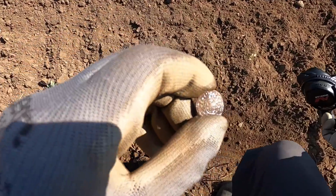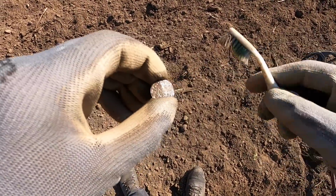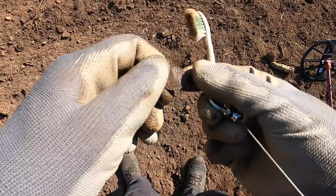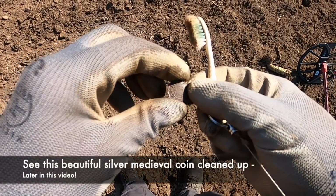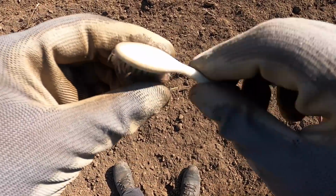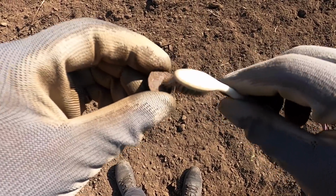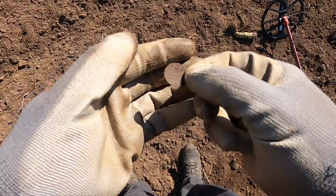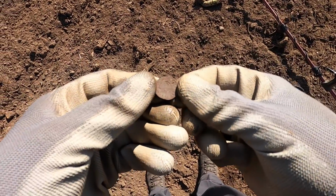Taking my headphones off. Fairly sure this is a silver hammered. It doesn't seem to be one that I recognise. I think that's a Shortcross. I'll explain what that means in a minute, but that is an absolutely stonking find.